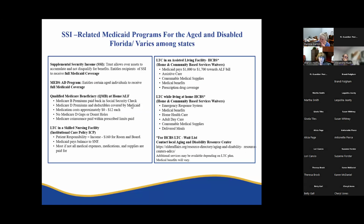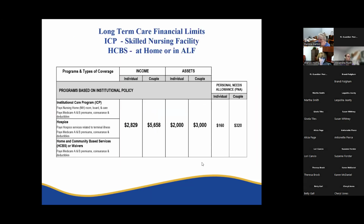This is your chart on the other types of Medicaid programs for disabled individuals and people that are over 65. Okay, you've got your SSI, your community Medicaid. We've talked about QMB. You've got your long-term care and nursing home, long-term care and assisted living, long-term care at home. And here's your information over here on the bottom right for the waiting list. If you need to get someone on the wait list for the Home and Community-Based Services Program, you're going to call your area agency on aging through your Disability Resource Center. If you need more information on that, we actually have a great flyer that has a little bit more information about those types of things, the waitlist program.